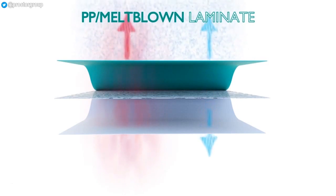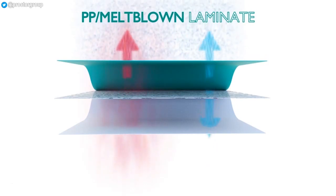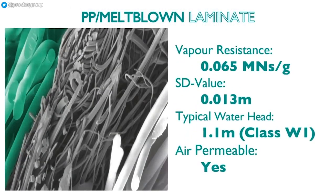This comprises a matrix of fibres many times smaller than a human hair, which allows the smaller water vapour molecules to pass through while larger water molecules are blocked. Membranes with a melt-blown layer offer a higher permeability to water vapour, further boosted by air permeability, which provides actual air changes through the loft space. This comes at the expense of a slightly reduced water head compared to other membrane types. However, as the membrane still meets the required specification for the W1 weather tightness standard, this is of little importance.